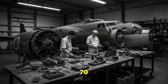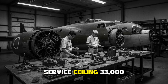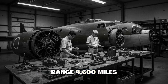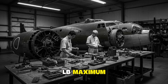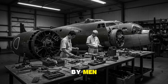Maximum speed 370 mph, faster than any existing heavy bomber in the world. Service ceiling 33,000 ft, high enough to operate above most intercepting fighters. Range 4,600 miles with reduced bomb load, sufficient to reach the American West Coast and return. Bomb capacity 8,800 lb maximum, enough to devastate industrial targets. The specifications read like a wish list written by men who had never calculated power-to-weight ratios or aluminum allocation requirements.